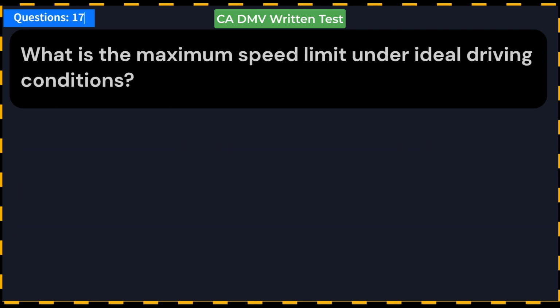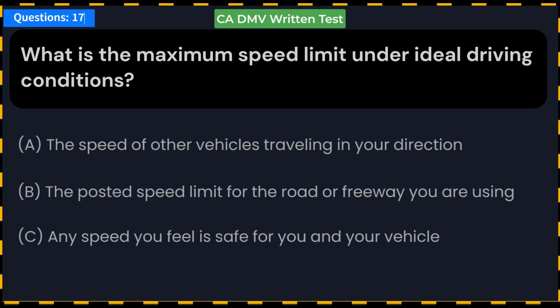What is the maximum speed limit under ideal driving conditions? A. The speed of other vehicles traveling in your direction. B. The posted speed limit for the road or freeway you are using. C. Any speed you feel is safe for you and your vehicle.